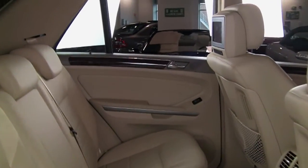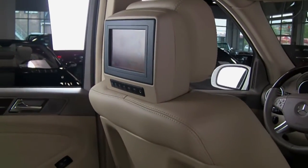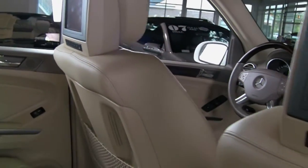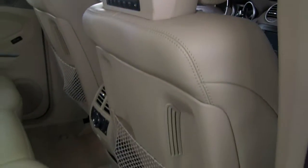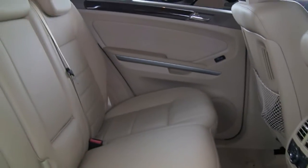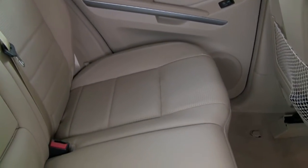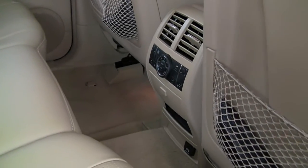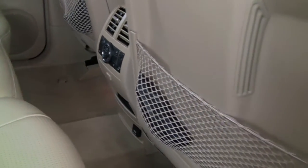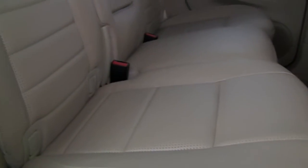Great feature about this ML is the fact that it's got rear seat entertainment. So on long trips everybody will be happy. And they'll be happy in the back seat too because it has the same perforated Napa leather with Alcantara trim. Of course, it's a split folding rear seat, so if you need the extra space. And the rear passengers are going to be really happy too because they have their own ventilation controls. They can set their own temperature. That way everybody's happy on a long trip.